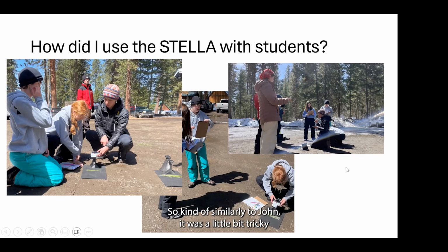Similarly to John, it was a little bit tricky to get the data that they had collected in the field when we're outside without a laptop. And a lot of these students also don't have experience with Excel at the grade that they're in now. So depending on what age group you're working with the STELLAs with, it's just altering the amount of facilitation you have in getting that data from the STELLA onto their worksheet.